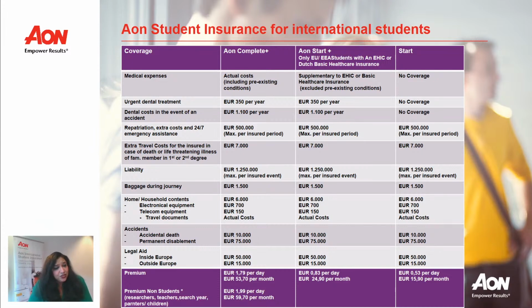Then there is coverage for household contents, or your home content as we call it. That is if there is a flood or a fire or a burglary in your home, somebody broke in and there is evidence of breaking and entering, you have coverage under the household content cover under the Complete Plus insurance. Bear in mind that you always have to file a police report in order to receive a reimbursement. Then there's an accident coverage and then legal aid cover.